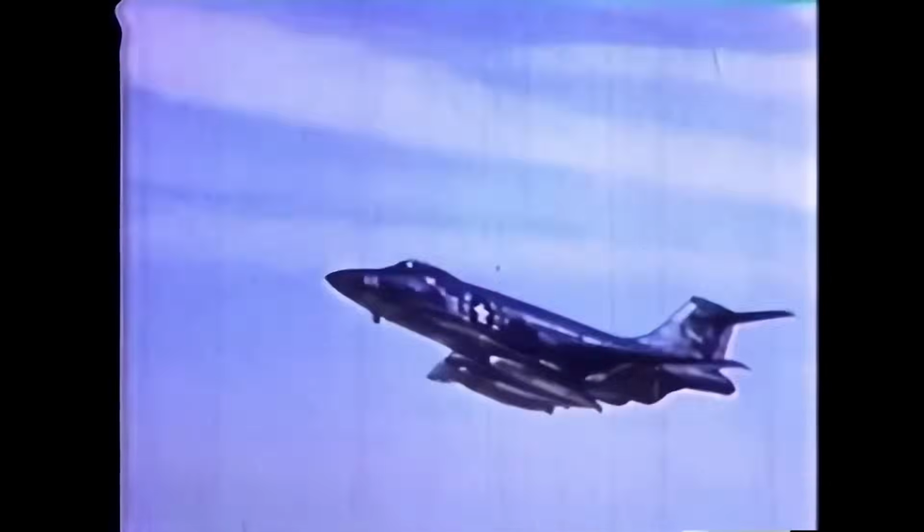Although the gross weight of the airplane is increased greatly in the full fuel load configuration, the powerful Voodoo climbs out sharply. At maximum weight, the takeoff ground roll is only about 4,000 feet on a standard day. The Voodoo's rapid climb from takeoff poses a serious chase plane problem.